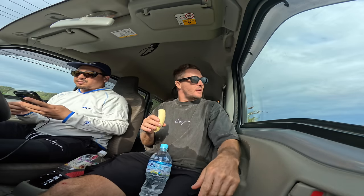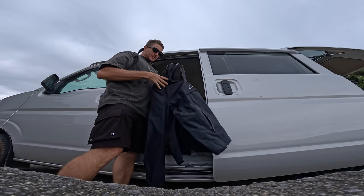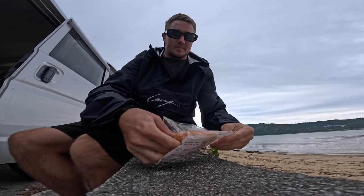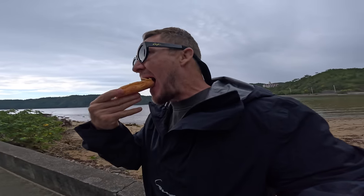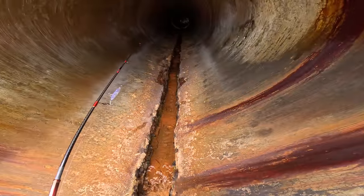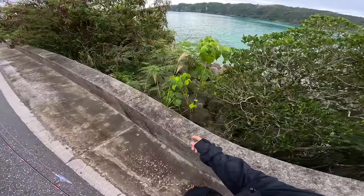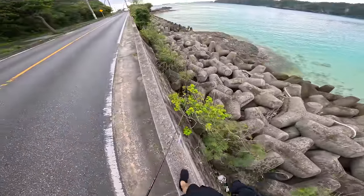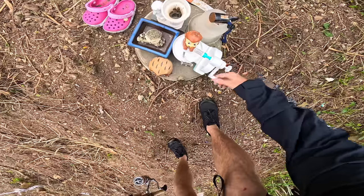Next spot, yeah? Next spot. Now the sun's not out, it's cold. Where is she? Hello. The watercolor is super cool. That's nice. Hopefully there's some fish up there.